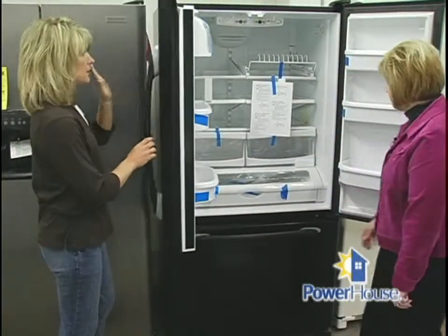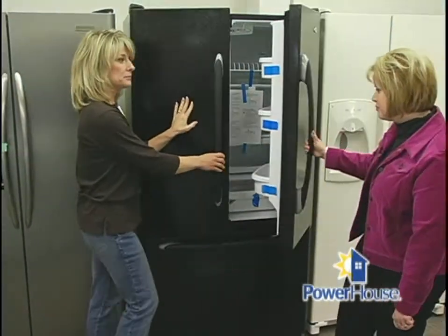Okay, let's say that I bought this refrigerator. What do I do with my old one? I would check with your local dealer. Most dealers will have recycling options. I would also check with your local utility company. They will also have recycling options for you.